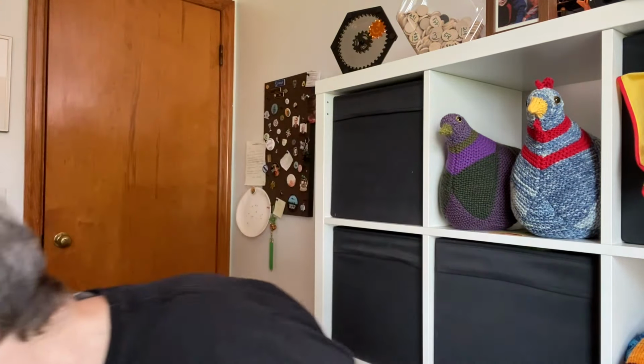I'll set this one over. Oh, I guess I have to put it down there somewhere. I have got everything so covered here that I don't have any place to put stuff. There was a little emery board, not little, big emery board, and I've gotten one of these before.